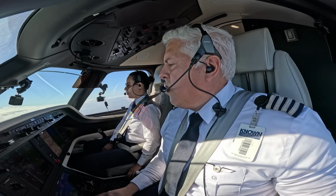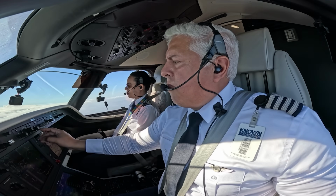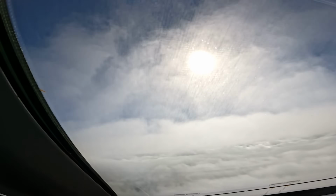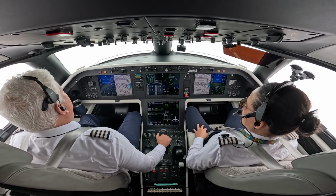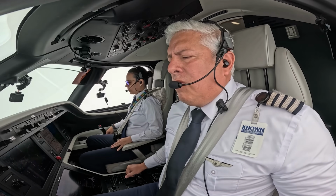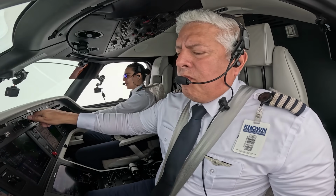2 Echo Echo. Turn right heading 210, traffic 12 o'clock, 5 miles northbound, level at 5,000. Vertical track. There's Bunker at 5. Confirm. Down 4. Looks captured. Check.